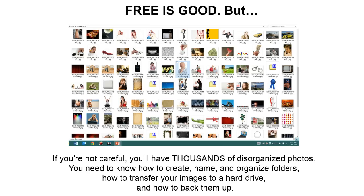So be very, very careful to stay organized up front. Put everything in folders, transfer them to your hard drive, and back things up. And just be as organized as you can possibly be, so there's less chance that you'll lose stuff, and you'll be able to find them when you want them.